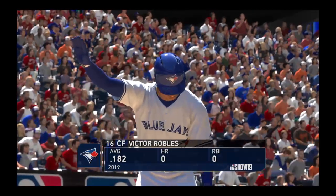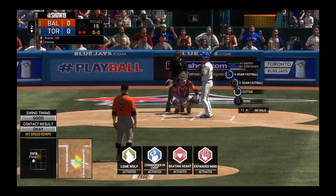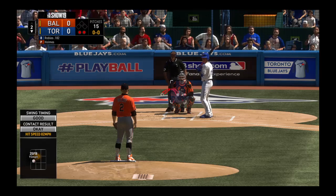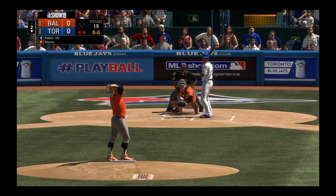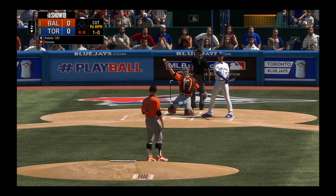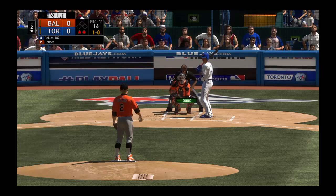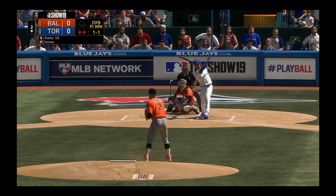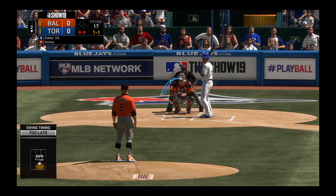Victor Robles digging in now. He's 1 for 4 with a triple in the ball game last night. First offering on its way. Nope. Now a good pitch around the knees, but it doesn't quite catch the bottom of the zone. With 2 outs, they're not playing him to bunt here, and he didn't show it there, but I wouldn't be surprised if he wasn't at least thinking about it. He handles the bat pretty well, and he can definitely run. Counts even at 1-1 to Victor Robles.